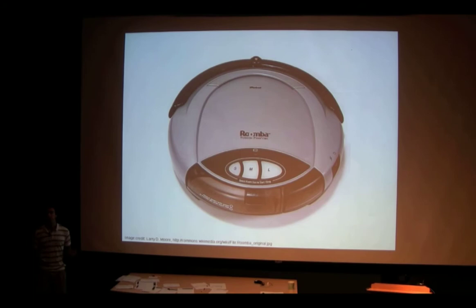Does anybody not know what a Roomba is? Just in case, I'll explain it. It's pretty much a little robotic vacuum cleaner. It's about the size of a dinner plate. You can go buy one at Target or whatever, bring it home, put it on the floor, it'll drive around and suck up the dirt.